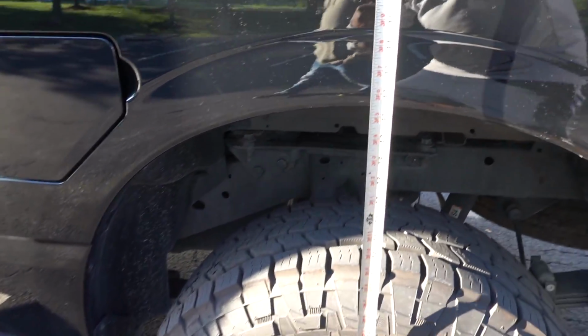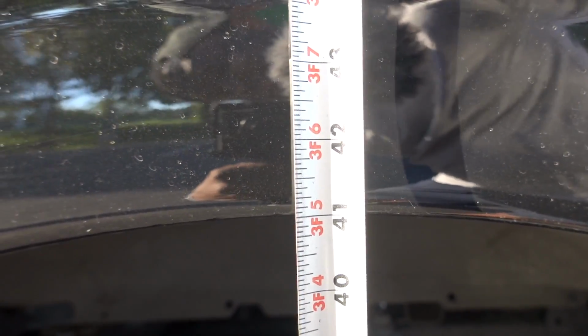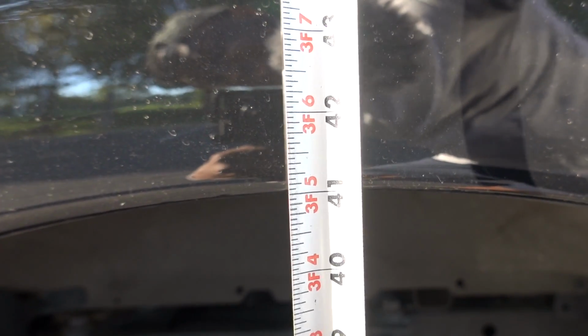All right, so here you guys go. It's gonna be pretty much 41. We'll just use that number, and let's go ahead and drop the weight down.